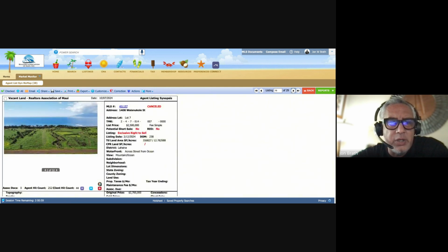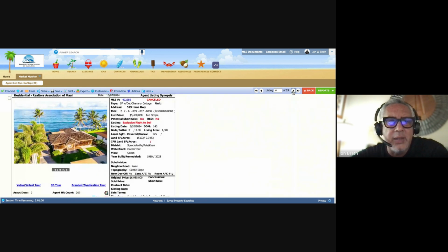This one here, too, in the Laniopoku kind of area, Haniu area, 2.5 million. This was all of it, not CPR'd here. Got you almost 13 acres, but they decided to cancel that listing there. Cancel this guy here too, Danny. Direct ocean front for 5.45 million. Feels like a deal to me. Came with an additional house.